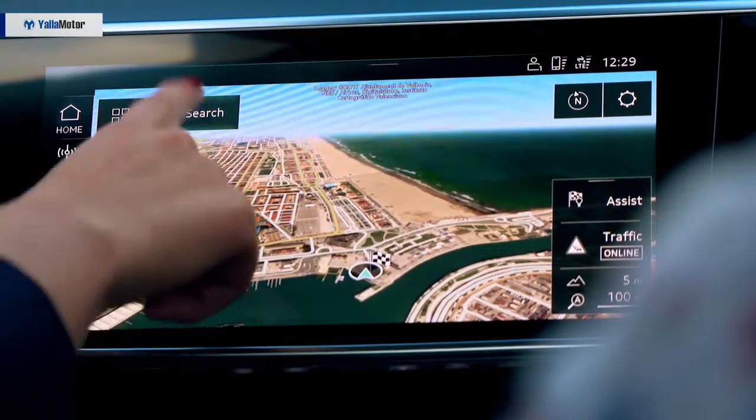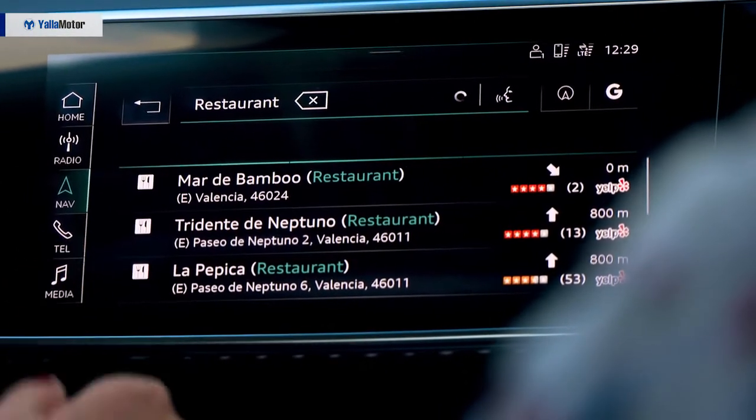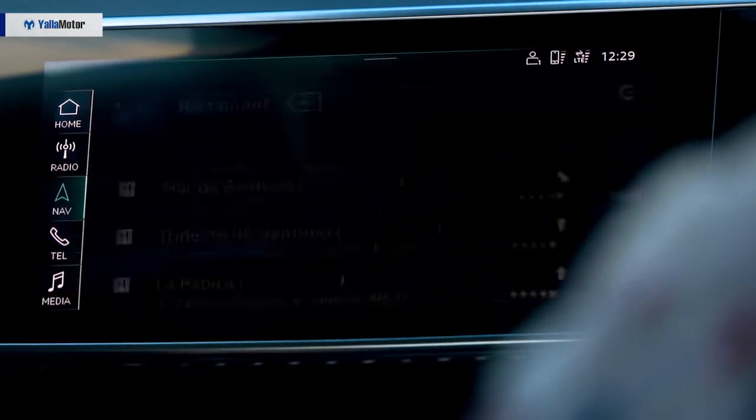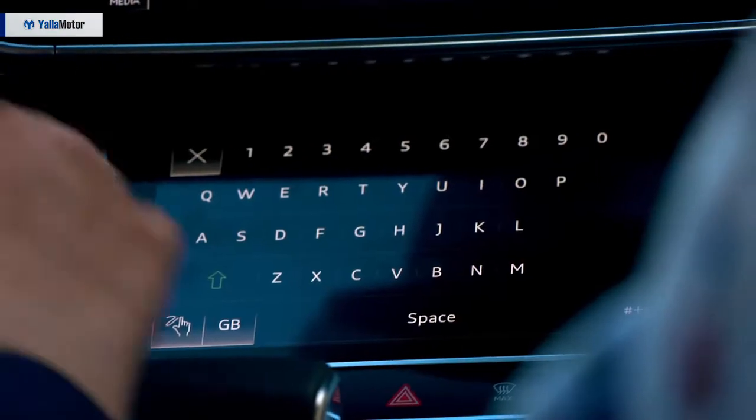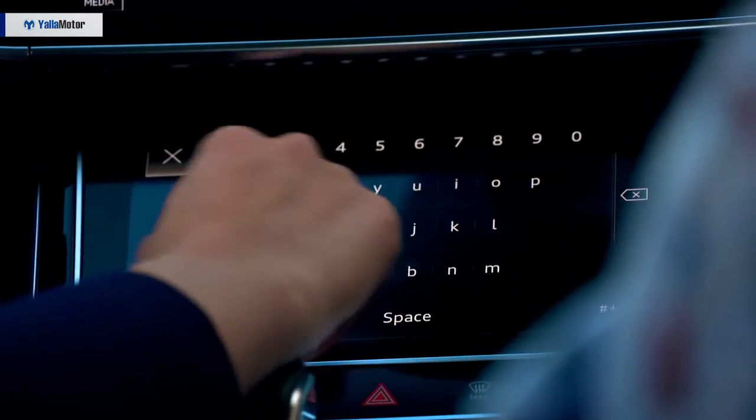So we think this makes it easier to really operate the touchscreen while driving, so you don't have these by accident. So you really need to press. Cool, clear. And then the writing is interesting as well. Yes. So for example, I want to type in Valencia. I have a lot of options. One is I can type on a normal keyboard like this.